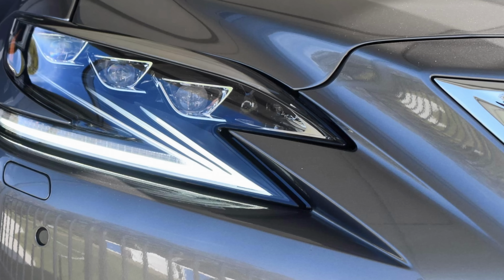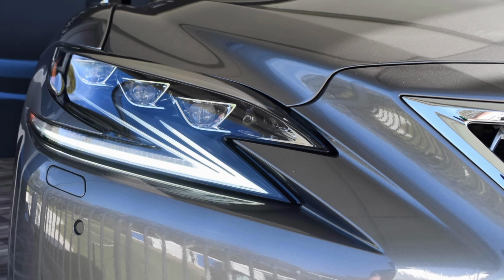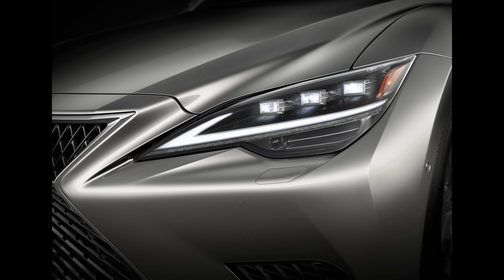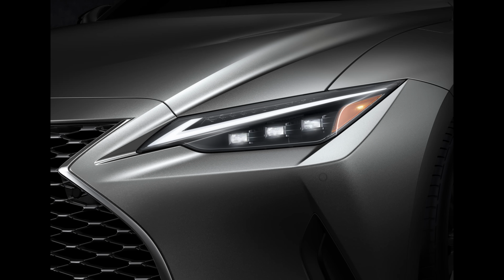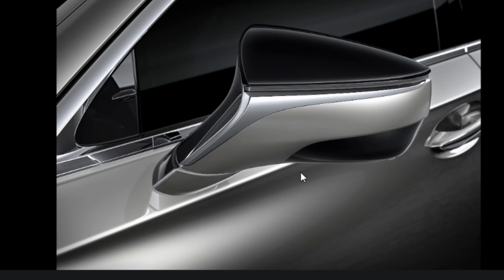The current triple beams that you see in the LS have a beautiful little encapsulation around them. Very elegant looking. These are taken from the new 2021 IS, and they look, to me, cheaper. They look a little bit more rudimentary, and it doesn't look as luxurious to me. You're going to get these big fat mirrors in the upgraded driver assistance package, only available on the hybrid.